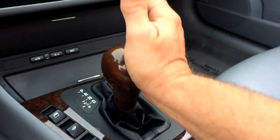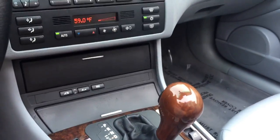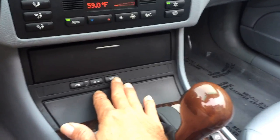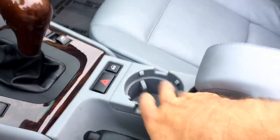On the shifter, if you want to shift sporty, you can do it that way. You see we're M1, 2, 3, 4, so you can barrel your way through the gears. Dynamic stability control. That is a very advanced traction control that keeps you plugged to the pavement. And you got a couple of cup holders here. You've got some stuff over there, little place to put things.